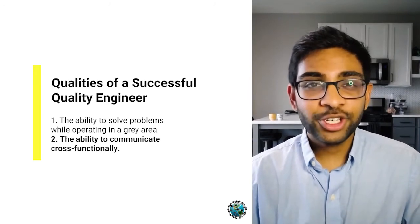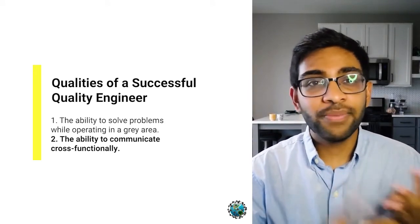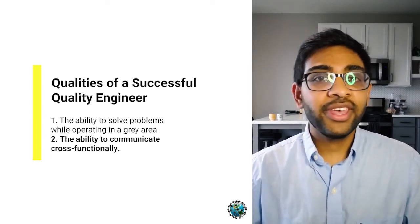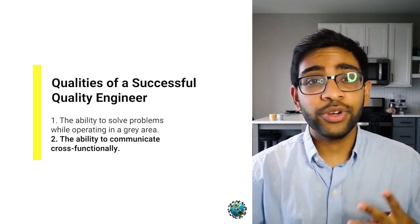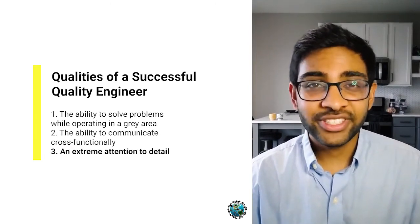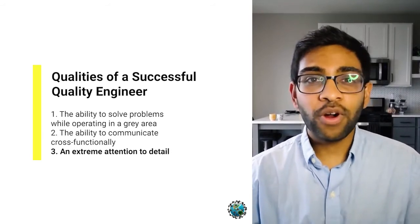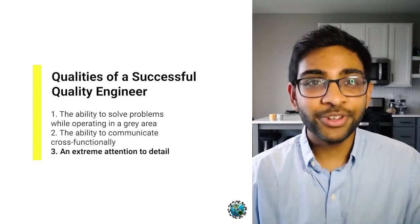As a quality engineer, I work with manufacturing, R&D, technicians, marketing, and more. If you have any experiences talking with administration, coordinating with other organizations, or working with other majors, be sure to include that in your resume. And finally, number 3, an extreme attention to detail. If you have any experience analyzing reports or following standards or test methods, then that may be something to include in your resume.